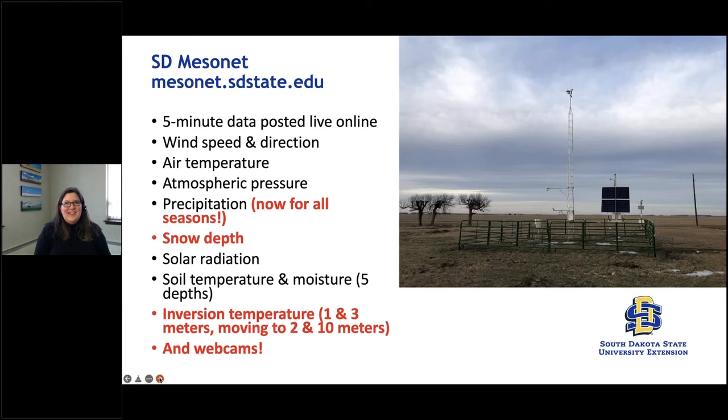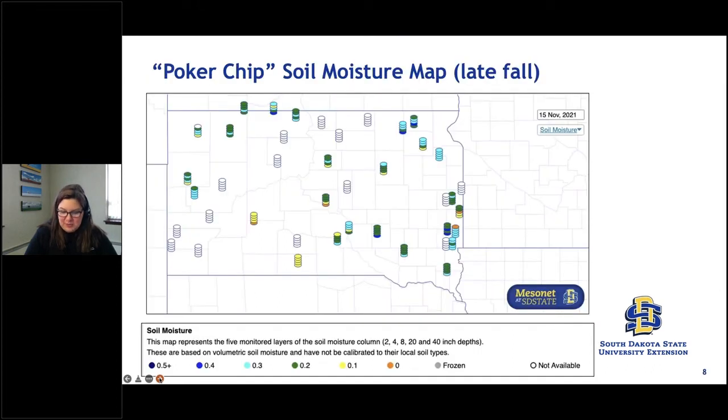So this winter was really dry, so we didn't get to really test it too hard, but certainly it's exciting equipment to have. Snow depth is another one that helps contribute to our understanding of the water balance out around the state. Solar radiation, soil temperature and moisture, we have that at 5 different depths, which is really becoming really important. We also have things like inversion monitoring for temperature inversions, more for agricultural applications, and webcams. So you see a picture there on the right of one of the new configurations of one of the newer stations they put in last year. So with this information, we can measure essentially the whole water balance.